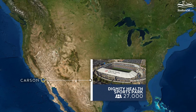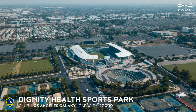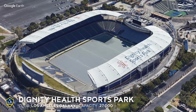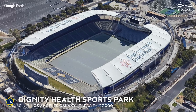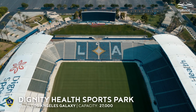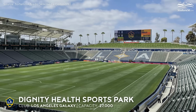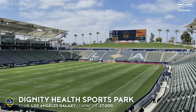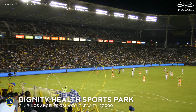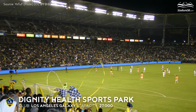Dignity Health Sports Park, capacity 27,000, Los Angeles Galaxy. This is one of the oldest stadiums in MLS. It has seen numerous upgrades in recent years, worth more than $35 million since 2014. The facility cost $130 million to build, and the first match was played in June 2003.